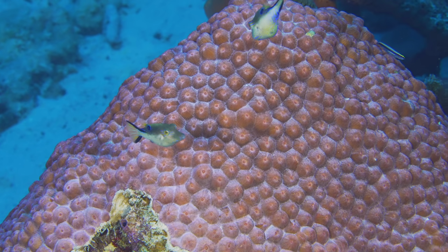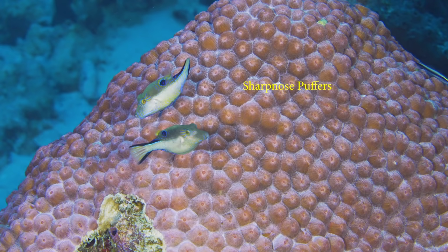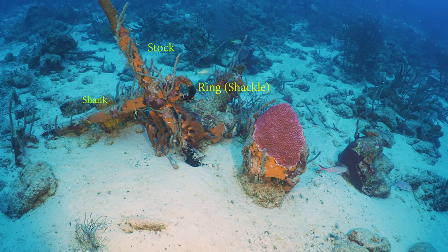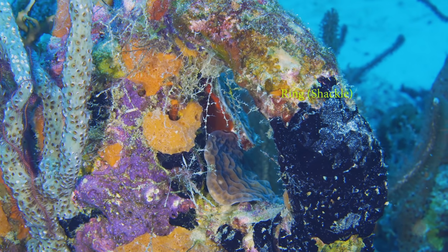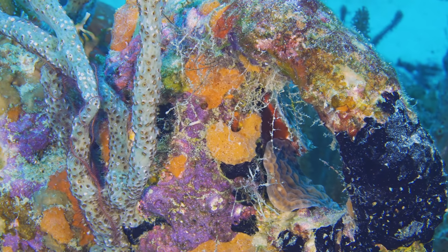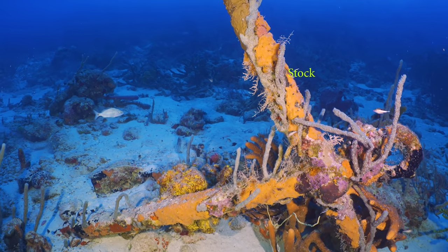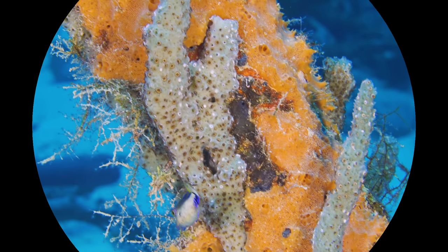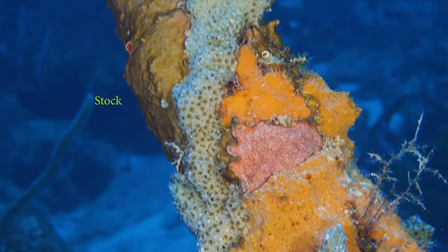A look at a great star coral reveals two sharpnose puffers. We can see mostly how it is constructed. A closer look at the ring or shackle reveals dense marine life and more vibrant colors. Let's take a look at the stock. Colorful coral and crustaceans and sharpnose puffers make it their home.